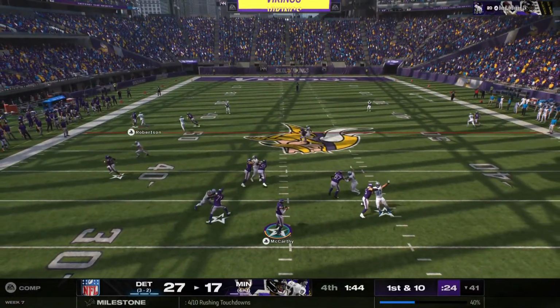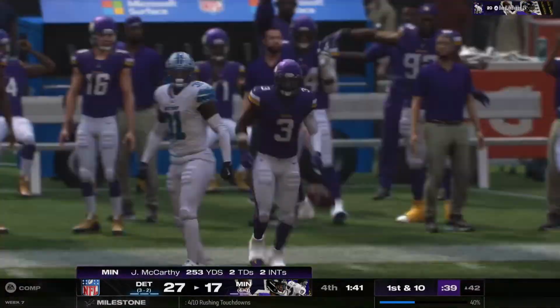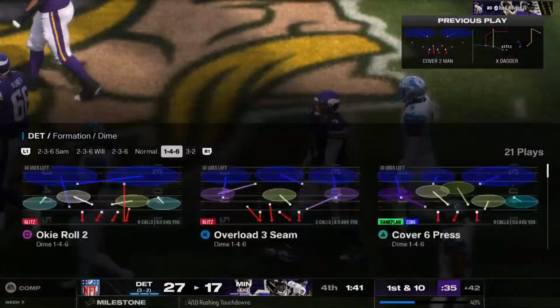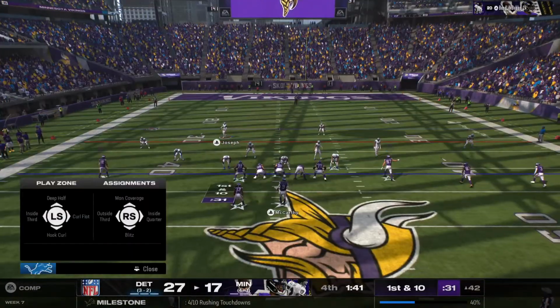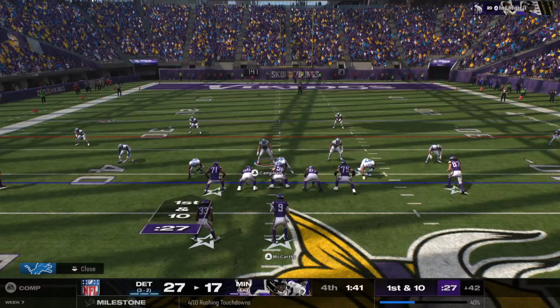Throwing is McCarthy. Looking for Addison again, and he's got him again. And he'll be out of bounds just shy of the 40. That connection seemed to work out okay on the first play of the drive. Why not go right back to it? And once again, this defense is left without an answer as they surrender back-to-back first downs.